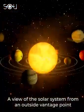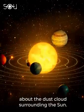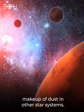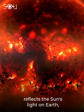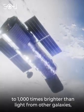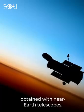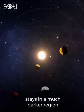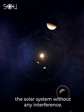A view of the solar system from an outside vantage point can provide a lot of information about the dust clouds surrounding the Sun. This can also help understand the makeup of dust in other star systems. The disk of dust in the plane of the planets reflects the Sun's light on Earth, creating a haze almost 100 to 1,000 times brighter than light from other galaxies, which in turn obscures views of the cosmos obtained with near-Earth telescopes. But a telescope outside this dust cloud stays in a much darker region, enabling it to measure the light coming from outside the solar system without any interference.